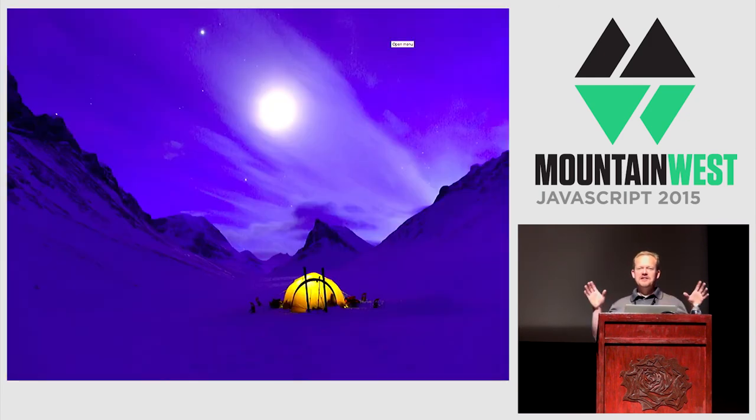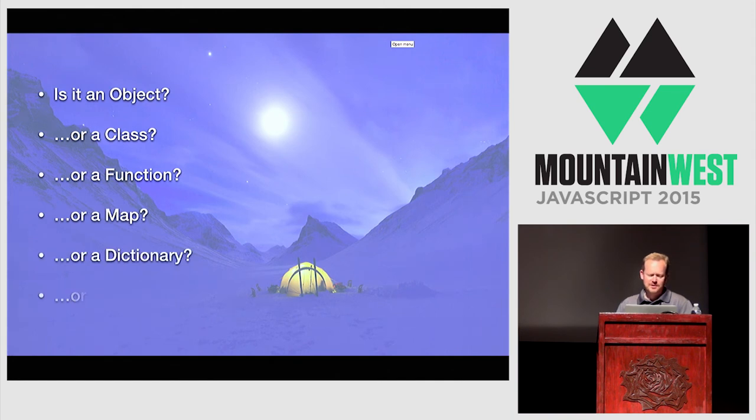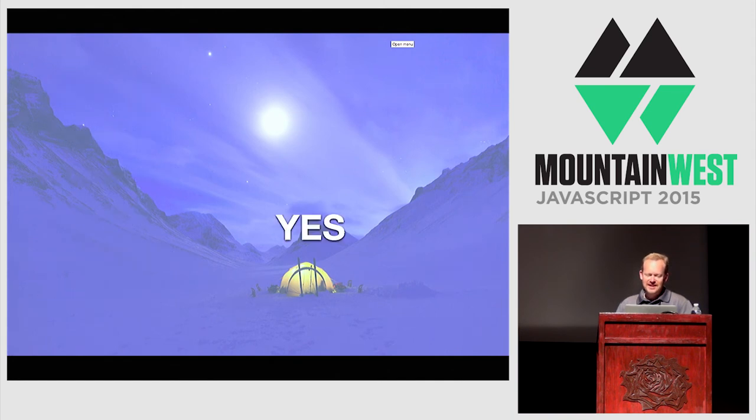Okay, so I kind of think of this as setting base camp, right? I mean, none of this is revolutionary, and it didn't have to be in JavaScript. It wasn't necessary. It could have been written in Java. It could have been written in Objective-C, and it would have accomplished the same things. But we are on a platform where people can ask all these questions. Is it an object or a class or a function or a map or a dictionary or a hash? And the answer is yes. So I like that this camper or hiker happens to be an extreme hiker, and also she knows all about JavaScript.